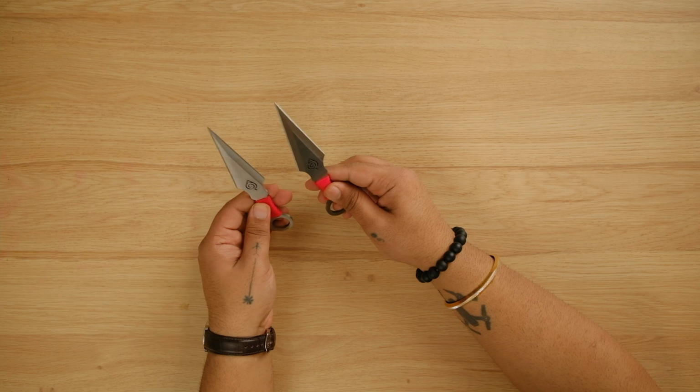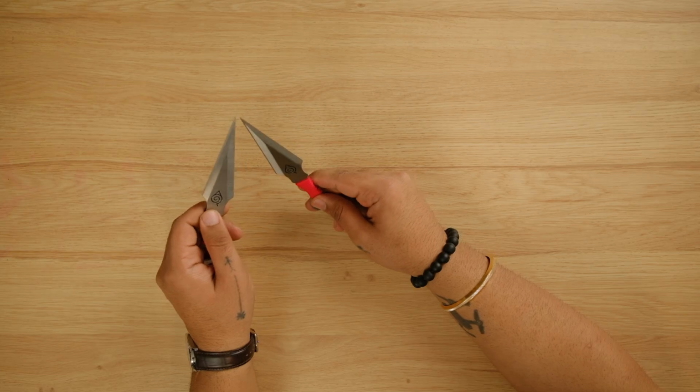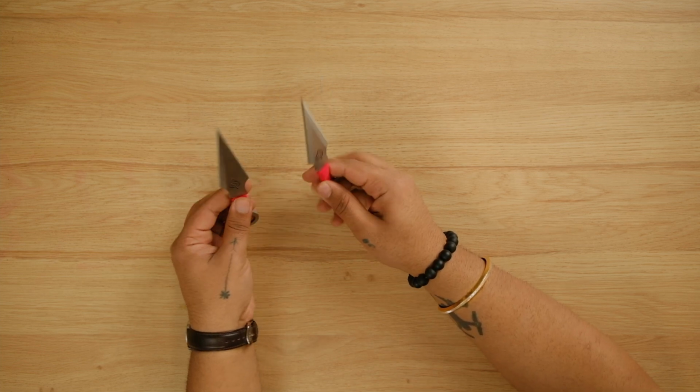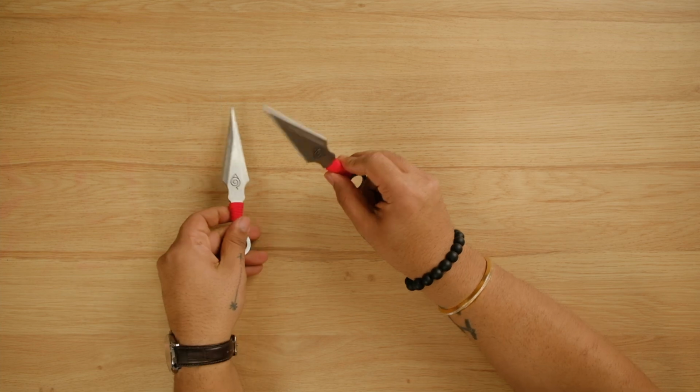I'll try to find some links, and if you want, you can buy these. These have double sharp edges on each side, and that's why it really helps to stick on the wooden bark and whatnot. I'm not really much into that, but again, it's there in my collection.